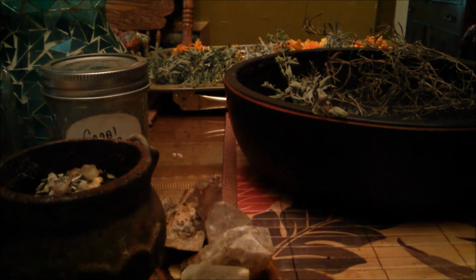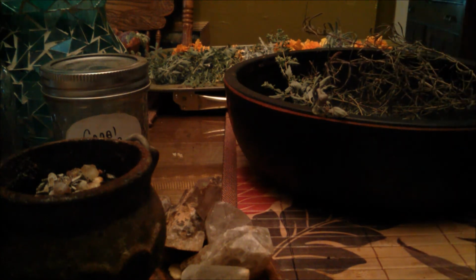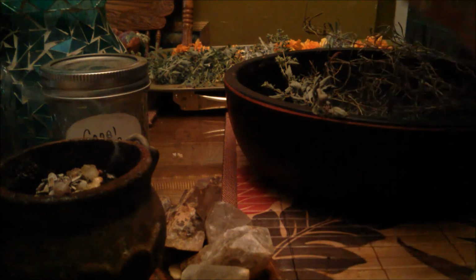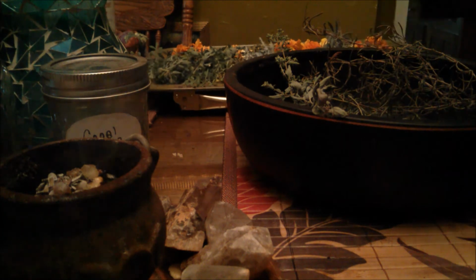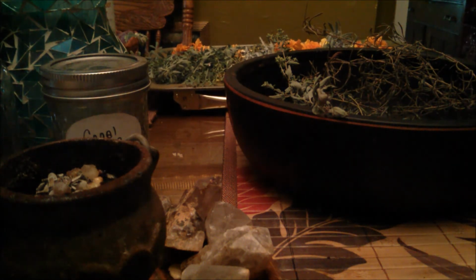And to make it, all you need are four of the herbs that I mentioned, some apple cider vinegar, let me grab it, and a jar. So I've got this. Supposedly it's better if you use red wine vinegar, but I don't have any of that. So I'm just gonna use the apple cider vinegar. And some people put an ounce of camphor in it, but I don't have any of that either.